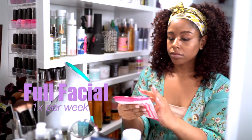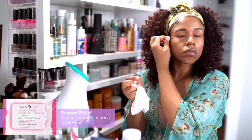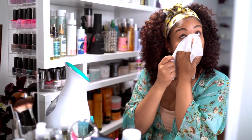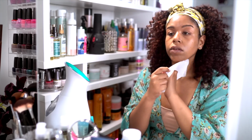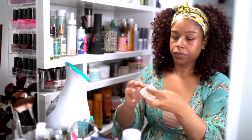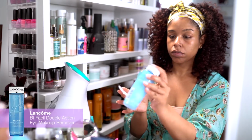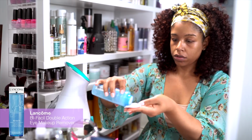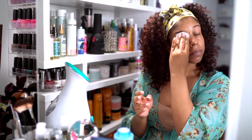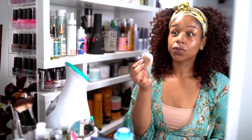First, if I'm wearing any, gotta remove the makeup. I love these Beyond Belief micellar wipes for gentle removal and refreshing. These are also great for travel and to keep around for hot, sweaty days. Then I like to use Lancome Bifacil Double Action Eye Makeup Remover to grab any remaining mascara or liner. My eyes are super sensitive and this one doesn't burn or irritate me. It contains emollients to condition and hydrate skin at the same time.